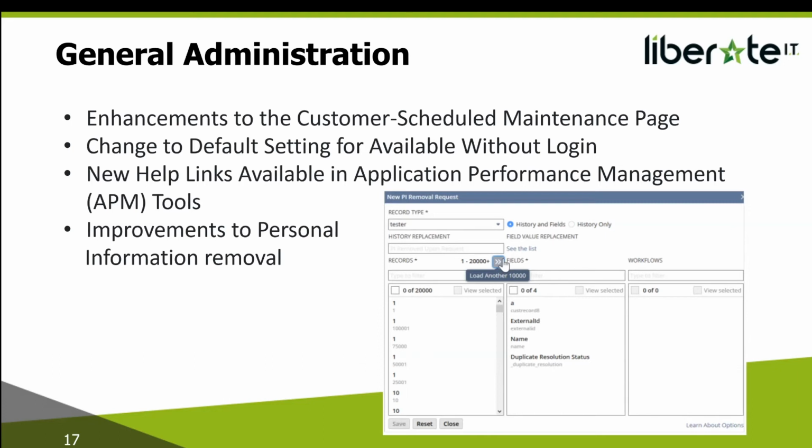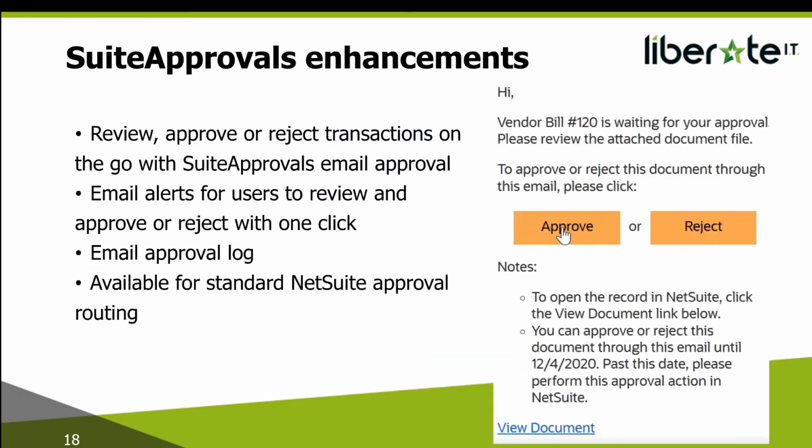So you'll find new help links available for those. And then there's been some changes made to the personal information or PI removal to improve usability and performance in the user interface when you are loading large numbers of records in the UI. All right. Okay, and now we are on to some enhancements in the Suite approvals area.